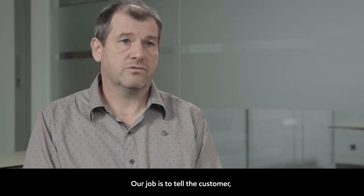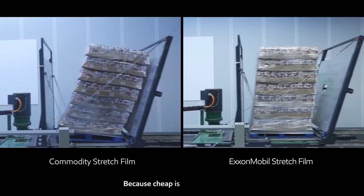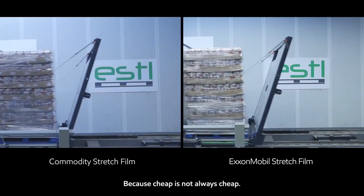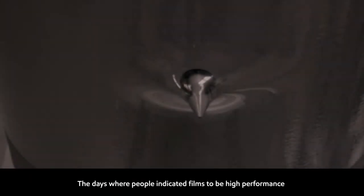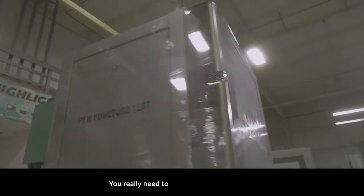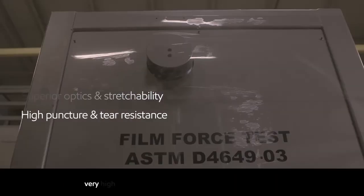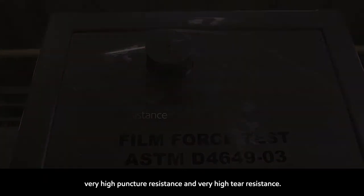Our job is to tell the customer, look, there is something more than this cheap film, because cheap is not always cheap. The days where people indicated films to be high performance just based on the stretchability are over. We really need to look at consistency levels and secondary properties like great optics and great stretchability and very high puncture resistance and very high tear resistance.